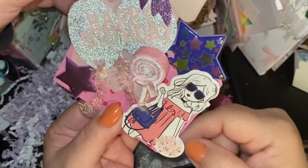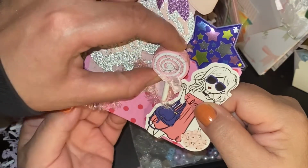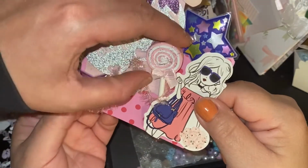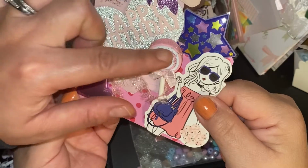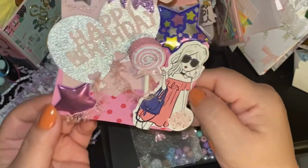Yes. So pretty. I love it. Look at this little string and this lollipop. Yes. That's made out of foam and glitter. She did. And then she added some glitter. How pretty. Oh, wow. Thanks, Rose, so much.